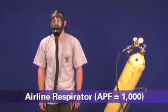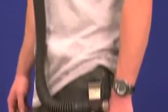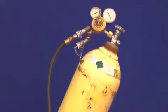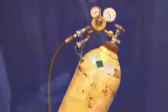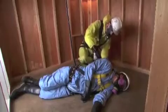This is an airline respirator. It supplies clean breathing air to either a hood or a facepiece through a long hose from a source of clean air, such as a cylinder or compressor. If the facepiece is tight-fitting, it must be fit-tested.